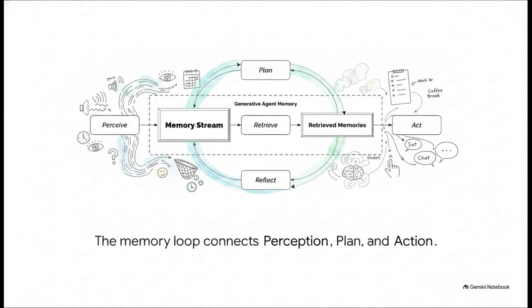The agent perceives the world, writes it to the memory stream, retrieves relevant data, plans its schedule recursively, and then acts. That recursive planning part, it's vital. It means an agent doesn't just blindly say, I will work all day. Instead, it breaks it down. I'll work for an hour, I'll take a coffee break, and then I'll resume.